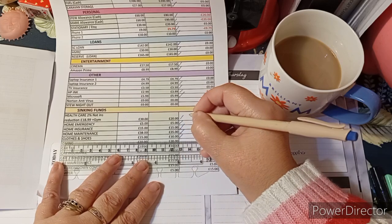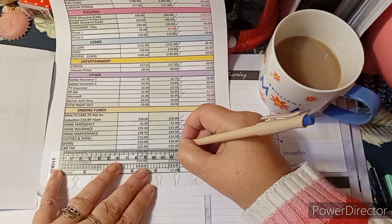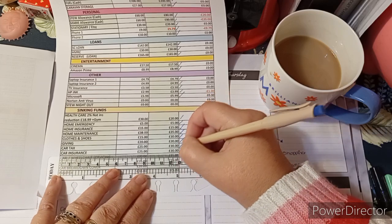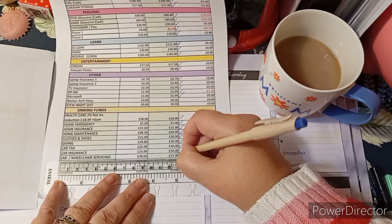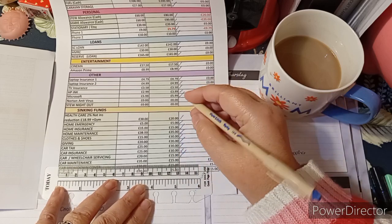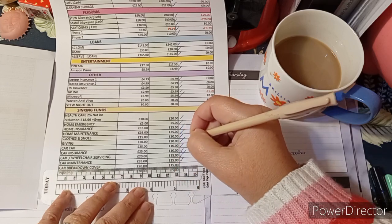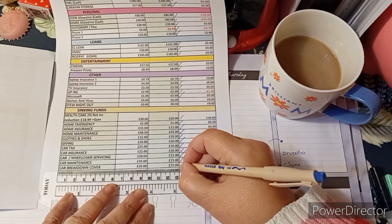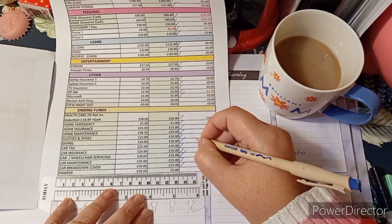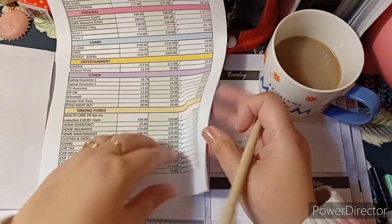10 instead of 15 for clothes and shoes. 20 was right for giving. 10 instead of 25 for car tax. 10 instead of 25 for car insurance. 15 instead of 20 for car and wheelchair servicing. 15 instead of 35 for car maintenance. 15 instead of 20 for car breakdown cover, and 5 instead of 20 for pamper.